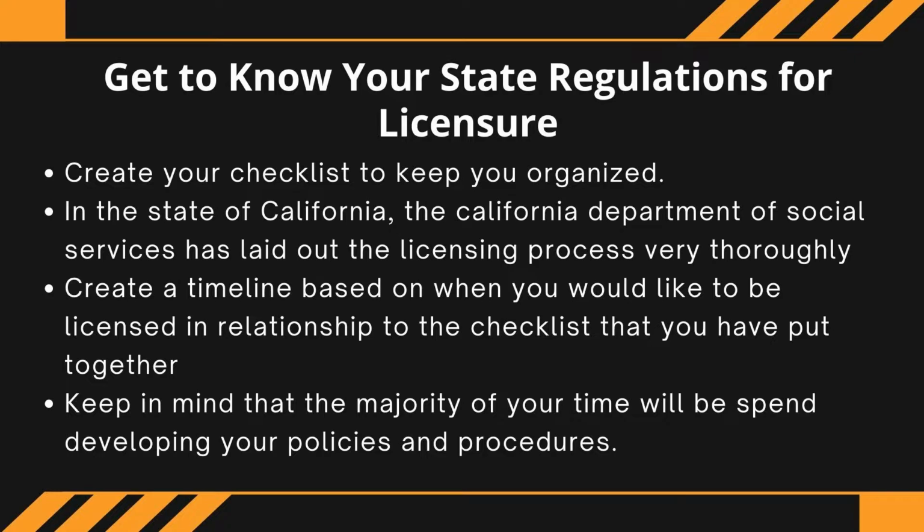But remember, in the state of California, it's the California Department of Social Services that governs us, and they have laid out a nice licensing process. It's very thorough to me. It's broken off in sections. And again, each section is explained in that licensing document. So you want to make sure those activities, those things that are needed for your license are included in the checklist.